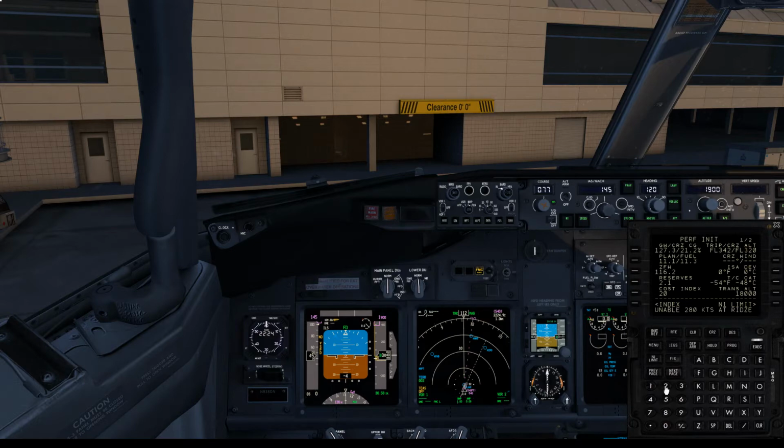Cruise winds 250 at 28. With a nice deviation of +1. Clear that out and execute it. We'll just do a 22 kd rate. Climb 1 works for me. Flap 5, CG 21.2. 526 on the trim. I'll write this down just so I have it. And 132, 133, 143. Let's set 143 on the MCP.